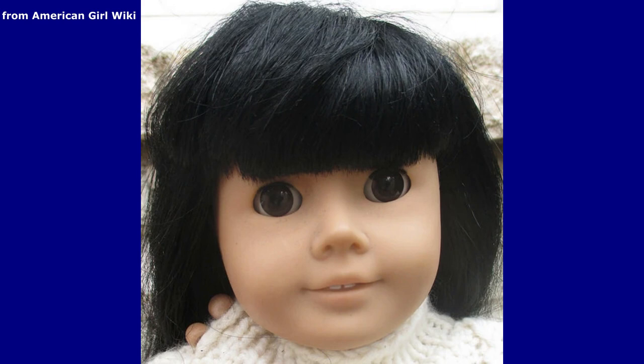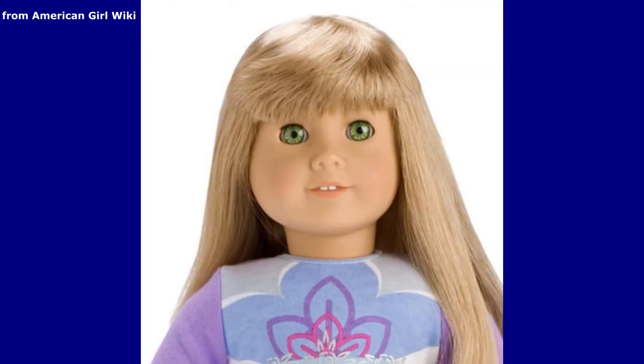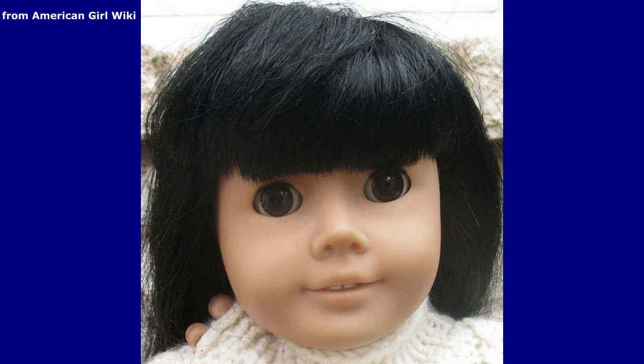Just Like You Number 6 was part of the first set of American Girl of Today dolls released in 1995. She originally had black hair with bangs and brown eyes. In 1997, the doll was redesigned to have blonde hair with bangs and the lime green Felicity eyes. She was later retired in 2008. The original Just Like You Number 6 with black hair is one of the rarest American Girl dolls and tends to sell for high prices on the secondhand market.